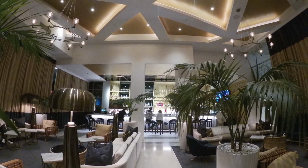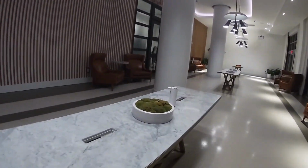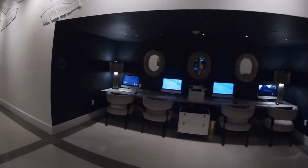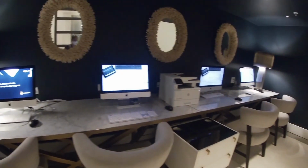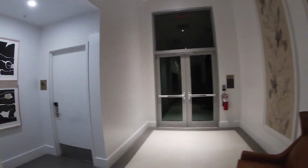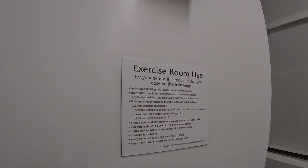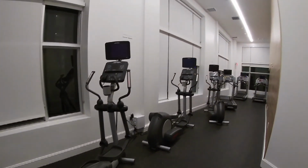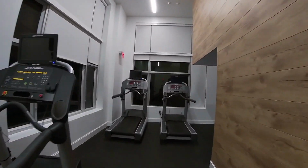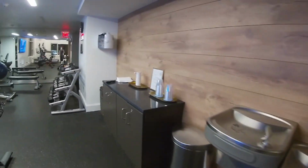This is just outside the restaurant. This is the bar, kind of lounge area. This was another little seating area. I didn't see anybody using it, but it was a quiet little hidden spot. They do have this little business center if you needed to print something out or check email. These were just extra bathrooms. Then we're heading to the gym, which is on this main level with the lobby. So they had lots of different machines in here. They have water fountains.